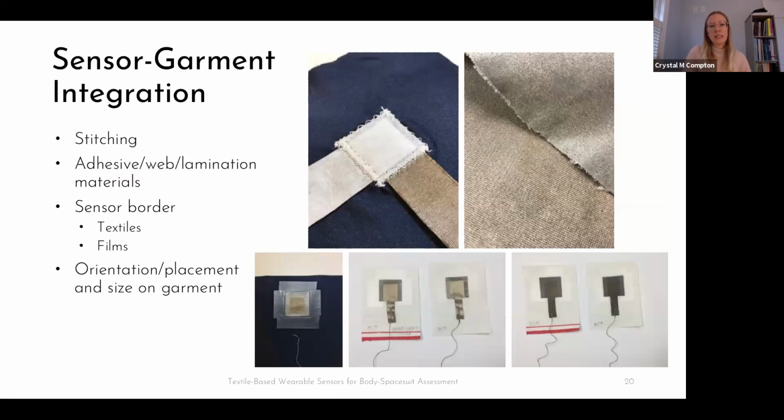The integration needs to remain durable enough to be within the spacesuit environment, because after I do this testing, I'll be bringing my sensor system to NASA this summer for them to do full suit testing and then move on to possibly testing in the NBL with this. So I've explored different things like stitching, adhesives, sensor borders, and orientation and placement of it on the garment.